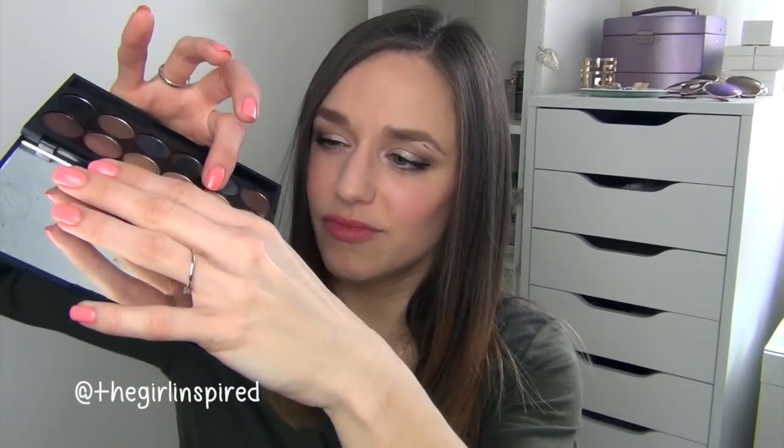So as you can see, I haven't actually hit pan on this. There's the tiniest bit of a dip in it, not really at all. So I'm hoping if I focus on using that eyeshadow every single day, then I can make a significant dent in it and hopefully use it up, but we'll see how we go with that.